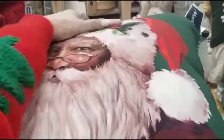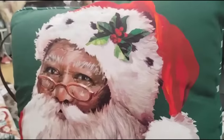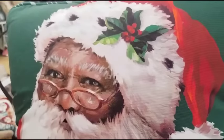This is cute. Oh, this is a pretty Santa pillow. Look at this one. He's wearing his glasses. Those are nice. Really, really nice. All right. That is going to be $19.99 for that.